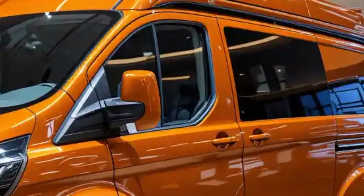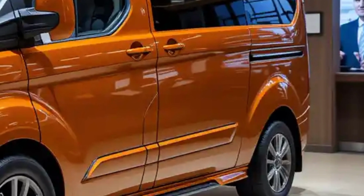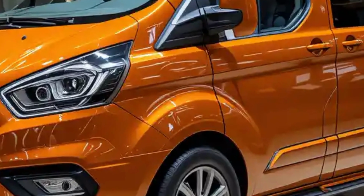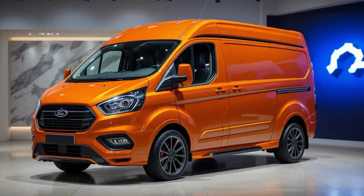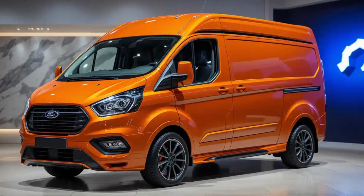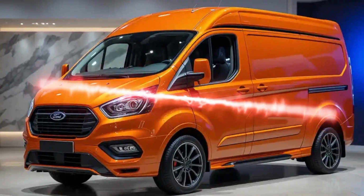One of the best things about the Transit Custom is its size. It strikes a perfect balance between being easy to drive, especially in urban environments, while still offering enough space to create a cozy and functional living area. Whether you're parking at a campsite, stealth camping in the city, or taking the scenic route through the countryside, it's designed to handle it all with ease.